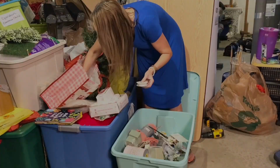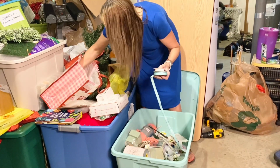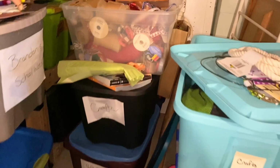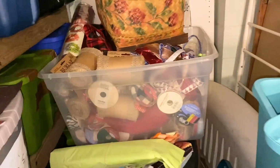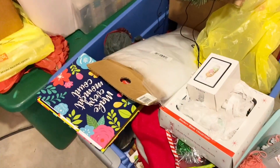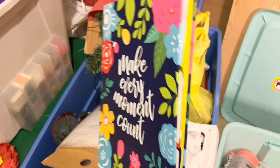And if you've been with me for a while, guess what I found? Ribbon. We haven't found ribbon in a long time. And we have a bin in this back corner that we can put the ribbon into. And moving on, we found a notebook that I'll put upstairs with my other journals and some tulle.